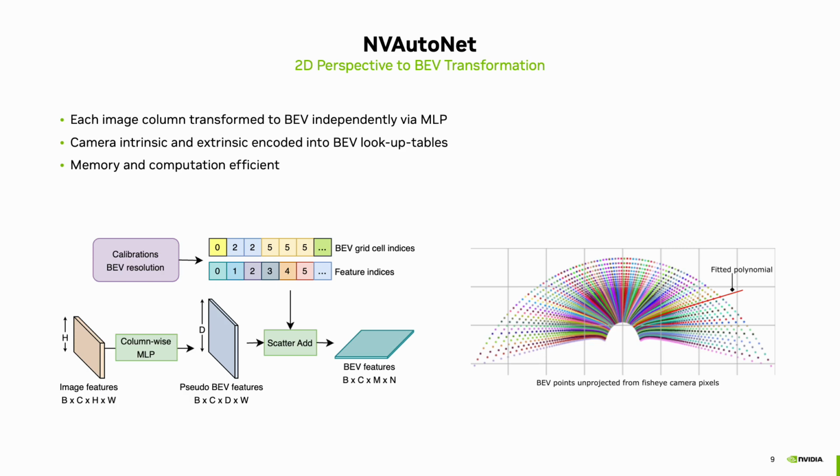In particular, each image column undergoes independent transformation into BEV using simple multi-layer perceptron layers. Camera intrinsic and extrinsic parameters are encoded into BEV lookup tables, which play a crucial role in fusing multiple camera features into a unified BEV feature map.